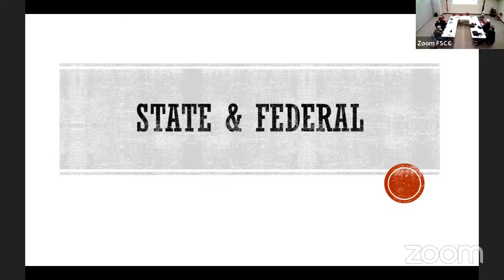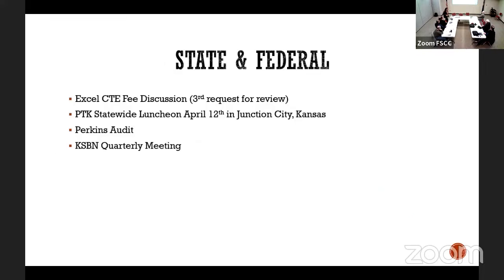From a state and federal standpoint, I mentioned earlier our XLCTE fee discussion. This is the third request the state has asked of us. Again, all the college presidents got together and drafted a letter saying we need to move forward on this. That letter was sent to the state, so we haven't heard back. I think the letter was sent either late Friday or early today.